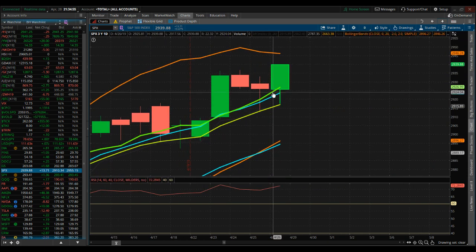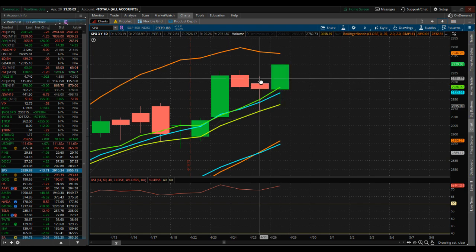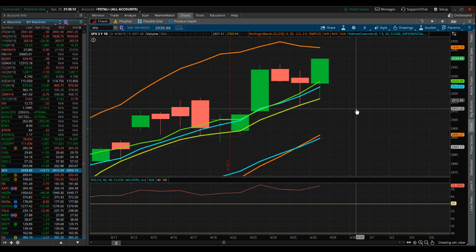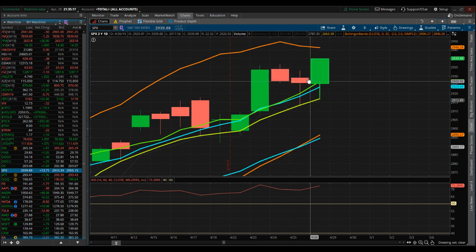Pretty amazing bar. This is pretty much a bullish engulfing bar. To be a true engulfing bar, the real body should engulf the prior bar. This would be a bearish engulfing bar right here, because the real body engulfed both the shadows and the real body of the prior bar. But as long as the real body engulfs the real body of the other one, that's also considered an engulfing bar too. So yeah, not quite a 1, 2, 3 pullback on this one.